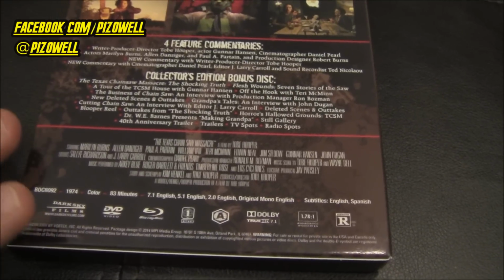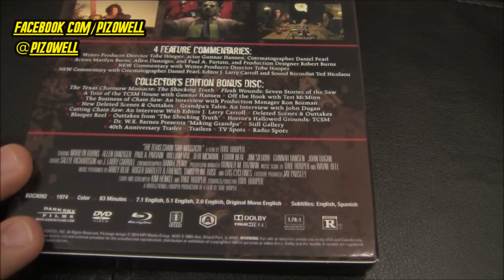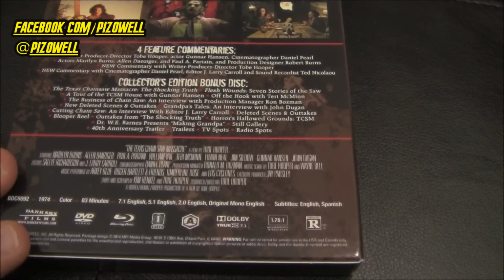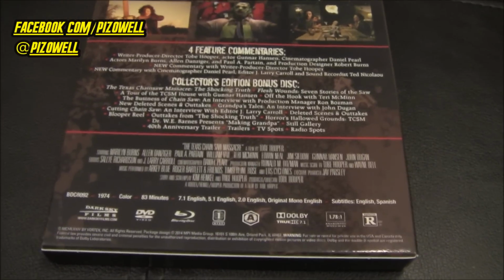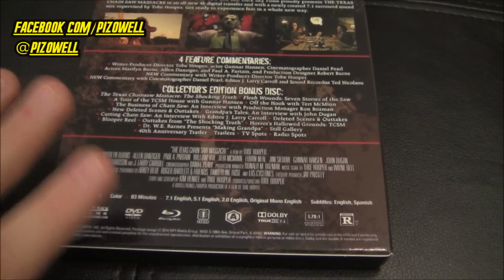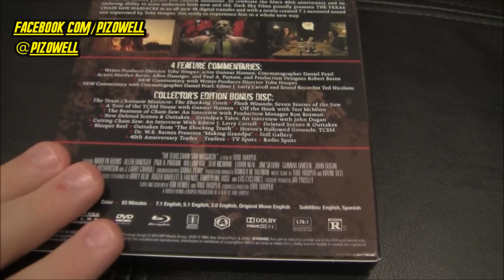We've got carried over from the old Steelbook DVD that Dark Sky Films put out a few years back, The Texas Chainsaw Massacre: The Shocking Truth documentary, and Flesh Wounds: 7 Stories of the Saw, which those are incredibly in-depth, especially The Shocking Truth. I mean, anything and everything that you've ever wanted to know about the Texas Chainsaw Massacre is in that documentary.